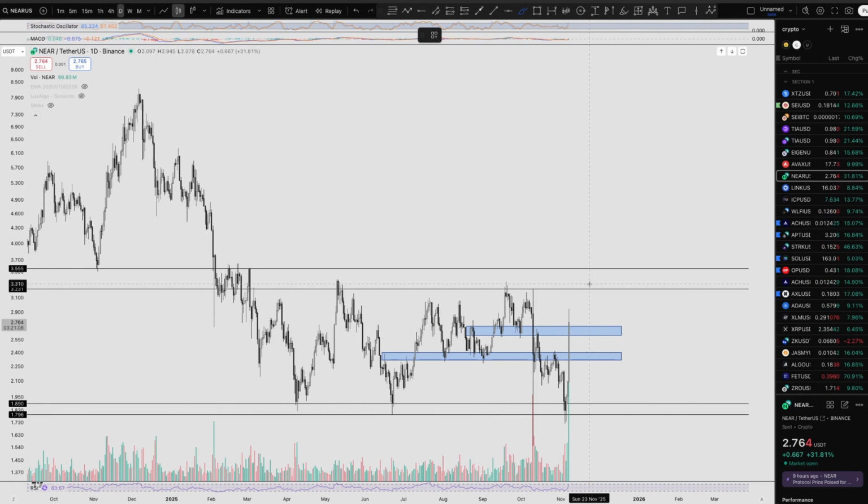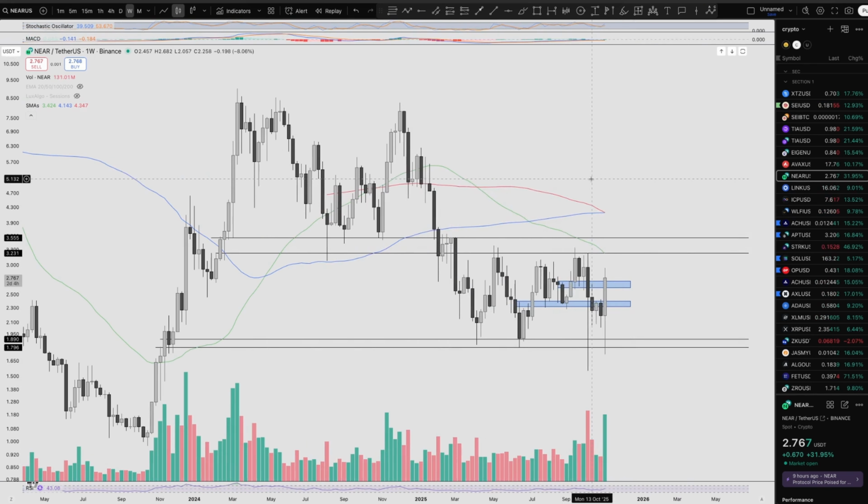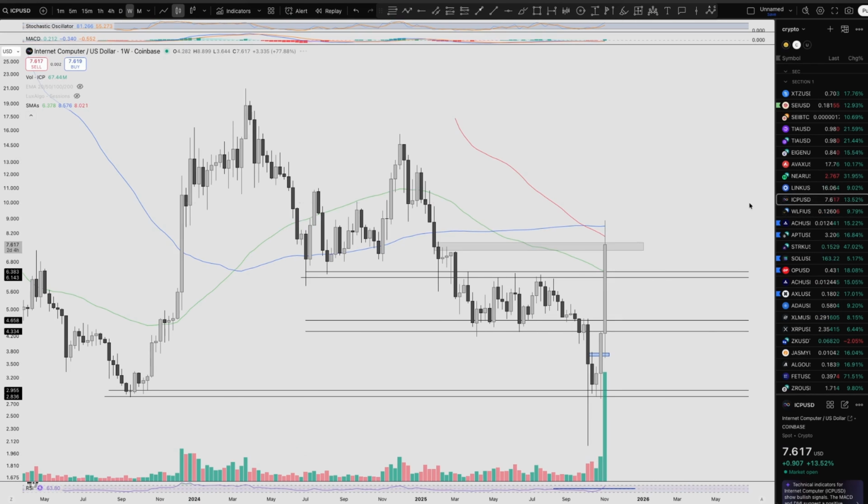And if it manages to break this range in the next move, in my opinion, it could fill this gap here. This gap is close to $4. If it can fill this gap at $4, it could go even higher. If it fills this gap and then does a back test on the support level it later created, it could move towards $8. In the move I mentioned towards $4, which is here, you can see this gap right here. You can see that there's a very strong moving average in this area, and it's likely to hold the price in this region. Just like I mentioned about ICP yesterday, let's take a look at ICP and see.